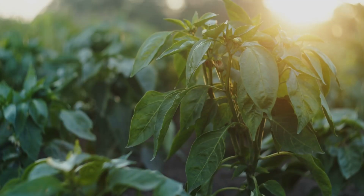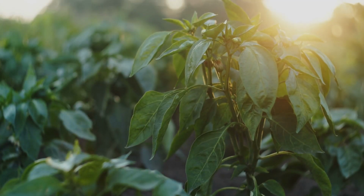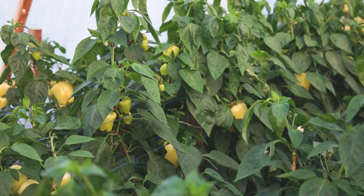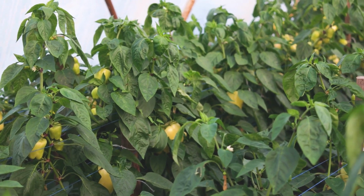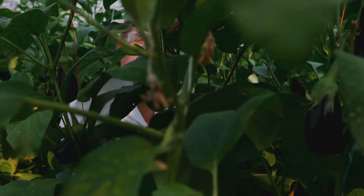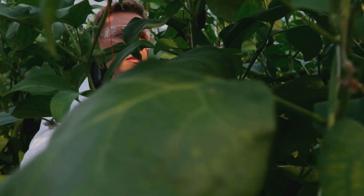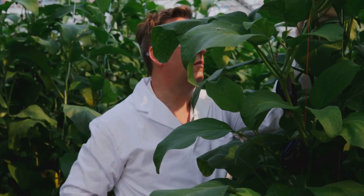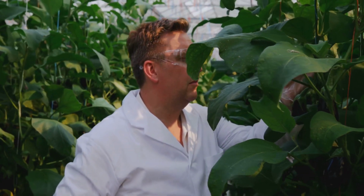When it comes to sunlight, peppers have a simple motto: the more, the merrier. These sun-worshipping plants thrive in locations that receive at least 6 to 8 hours of direct sunlight per day. Ample sunlight is essential for photosynthesis, the process by which plants convert light energy into food, ultimately leading to vigorous growth and a bountiful harvest.